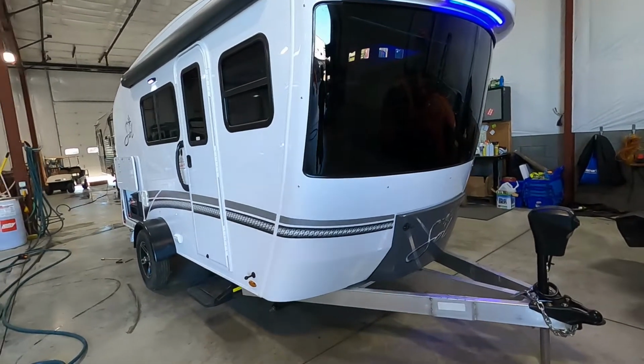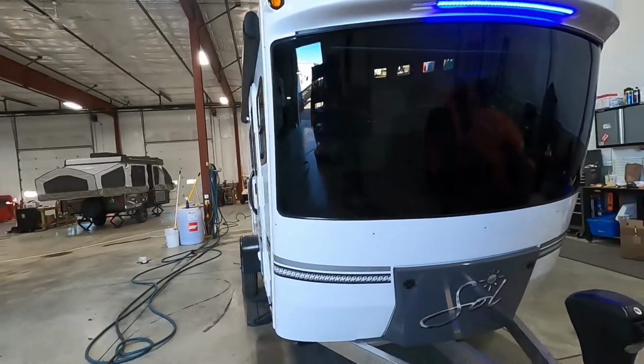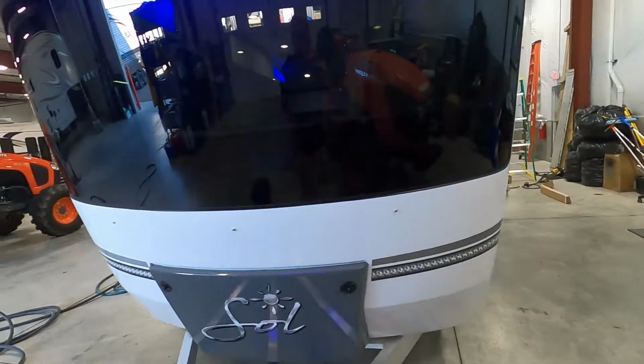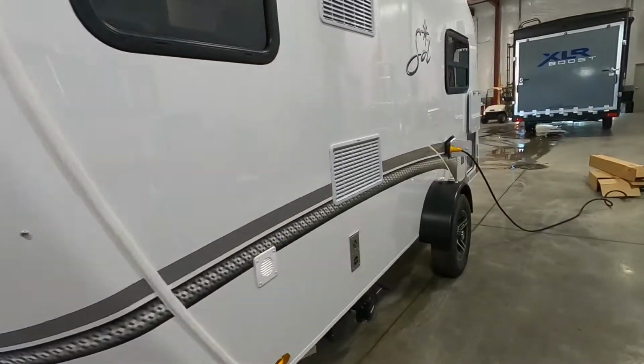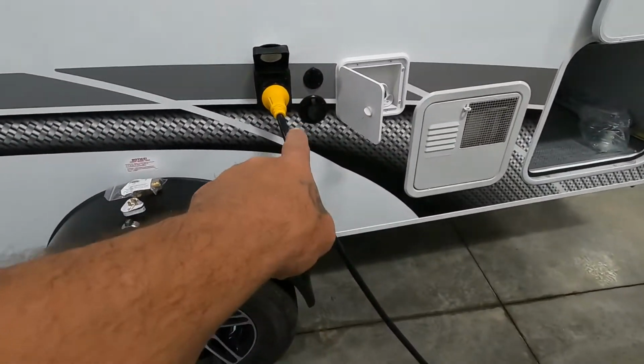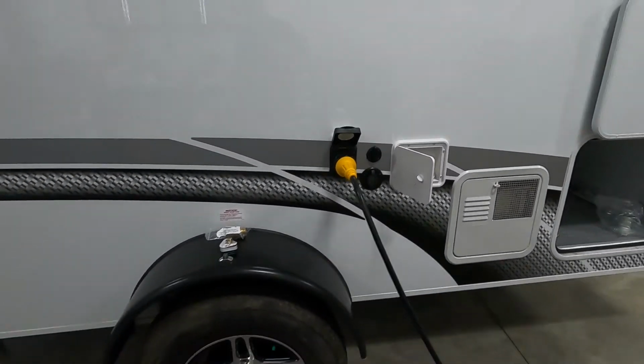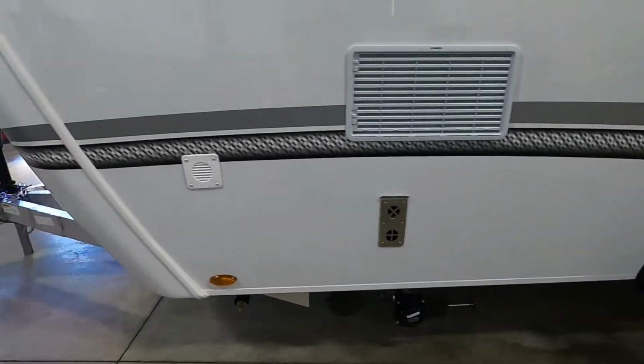A couple things to take into consideration when parking. On your campsite, of course, your awning. And on your off campsite, I want you to think about where your power and water connections are going to be. And then we're going to be right behind your tire on your driver's side of your tow vehicle. So park accordingly so you can utilize the facilities at the campsite.